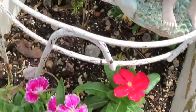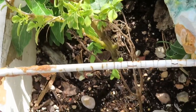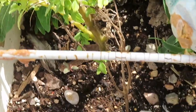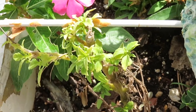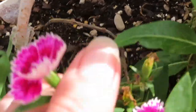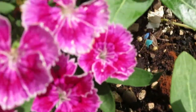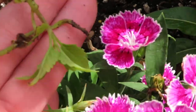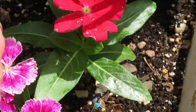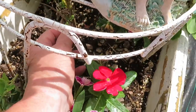But there were many of my little starts that I had in the windows that did not make it, although this one's beginning to come out of it. There's several there beside it that didn't make it. You can see there's a stem of one right here. Oh my, it's got some green on it that I didn't know it had. So hey, we'll see. This one here beside it, this is the one that it's just not making.